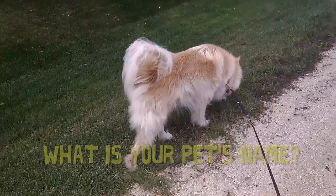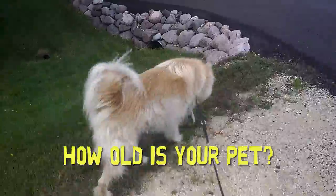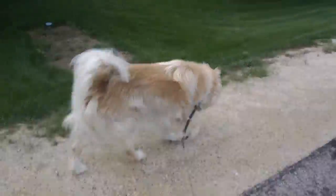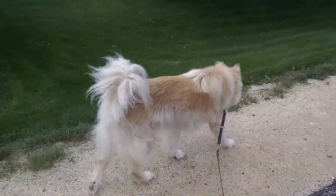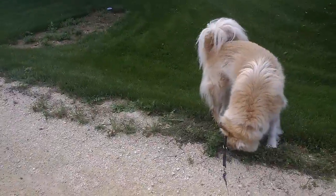And this is Zoe. And how old is Zoe? She actually is 11 and a half. I know she does not look it. She's only had a couple of health issues related to arthritis. Actually, her arthritis is pretty bad right now, but she seems to be coping with it pretty well.